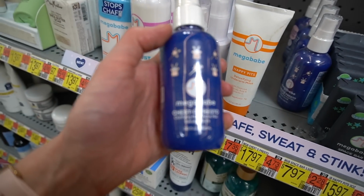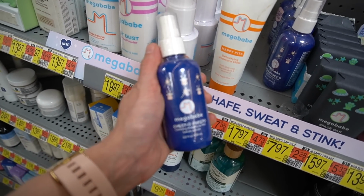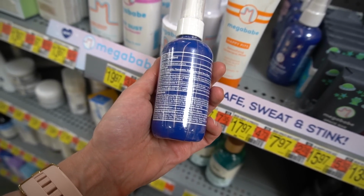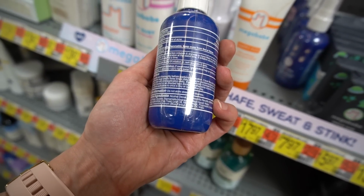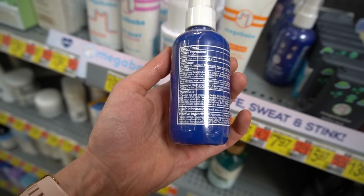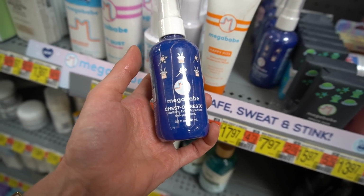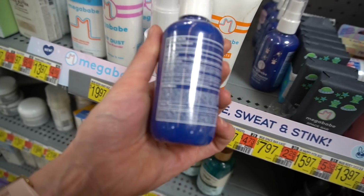This is new from them, and I'm intrigued by it. This clarifying body acne mist. It's called Chesto Presto. This would be helpful for breakouts on the chest and upper back. It has salicylic acid. It does have tea tree oil. Like I've said, that is a common allergen. However, it does seem to have some anti-acne properties to it, so there is that. This would also be good if you are prone to getting ingrown hairs. It might help with that as well.